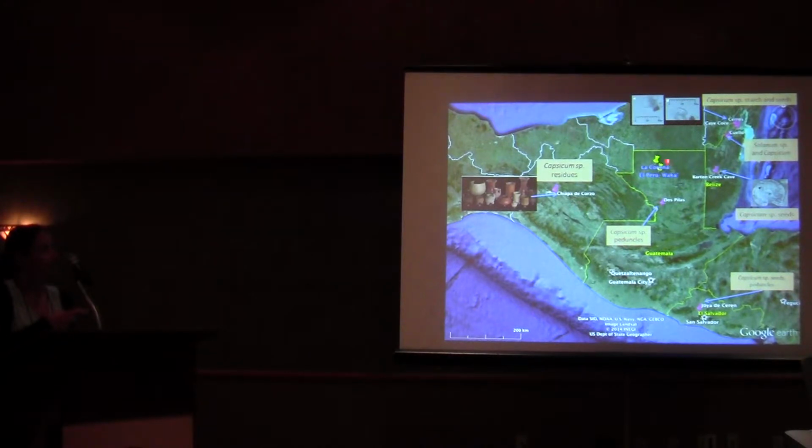So these are the sites that I've been working at, really around the northwestern Petén. You have some from El Salvador, both seeds and peduncles, and then some residues from up here in Mexico, from vessels. So it's kind of limited in terms of understanding what's going on with Solanaceae. And the only seeds that are not Capsicum are actually from Solanum. There have been 12 found from Cuello, and that's about it. Otherwise, we don't know much else.